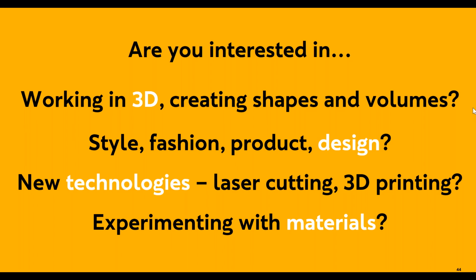We do get a lot of fashion applications which we review, and then we decide to offer the student a place on the Accessories and Textile Futures course, because students might not even be aware that that's a possibility yet.